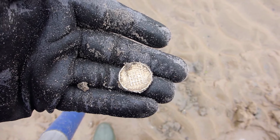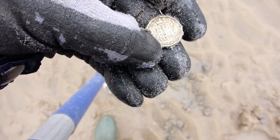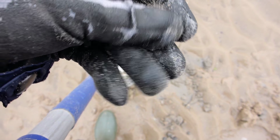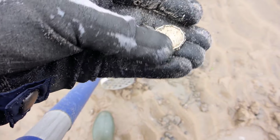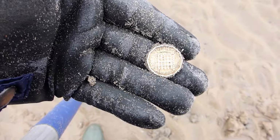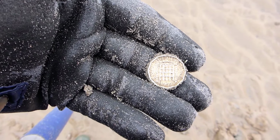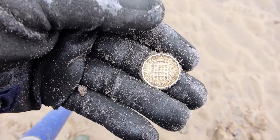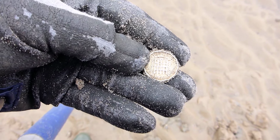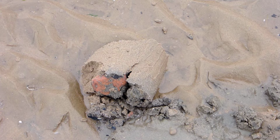There we go, got another thrupenny bit, the portcullis one this time. 1959, it's Elizabeth II. Yeah, it's the second one out of this little trench. It's a change hitting it in the first couple of hours. Normally you start finding this stuff in the last hours as the tide's coming in, so we've got about 4 hours left yet before the tide comes in, so we'll keep going.